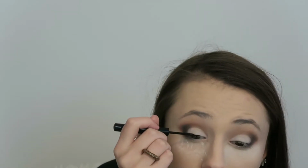Using a different flat brush, once I find one, I'm going to pack on a matte white shade. I guess, oh, I miss my eyeliners. I guess I'm going to use the NYX matte liquid liner, and I'm going to try this. Alright, so one wing done. Let's see if I can do it again on the other cheek.